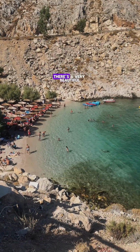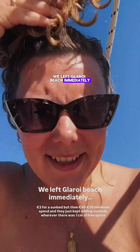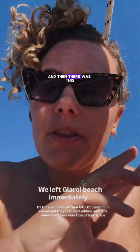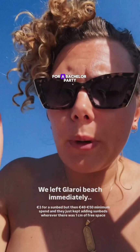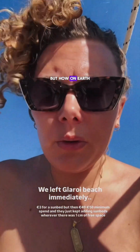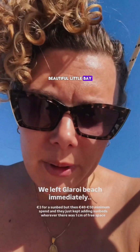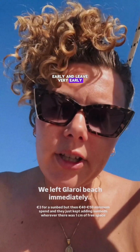15 minutes north of town there's a very beautiful bay called Glari, but we left Glari beach immediately because it was literally one person on top of another one, no space left on the beach. And then there was this party that said this area of the beach is reserved for a bachelor party. Okay, you can reserve sunbeds, but how on earth can you reserve free space on the beach for a bachelor party? Anyway, the vibe wasn't it. Beautiful little bay, but not for high season unless you go very early and leave very early, I guess, or very late.